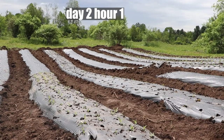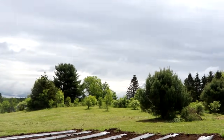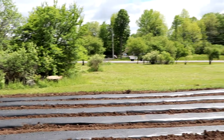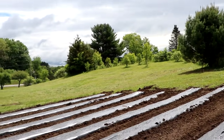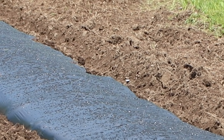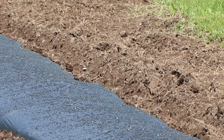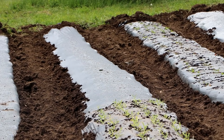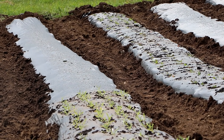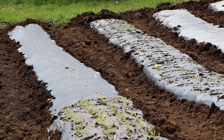Day 2, hour one. Well, for the love of crying out loud, the killdeer are in my fields. There's the mama or the papa and the baby running down here. Gonna do the plop and squat. Excuse me. That's where I'm about to plant. She's just gonna have to get used to sharing the space with me because this is where I am, lady.